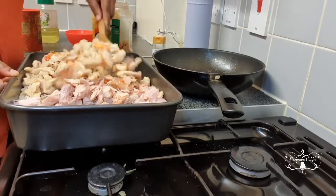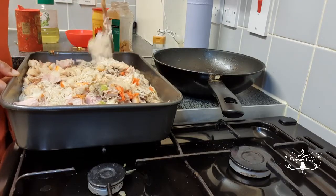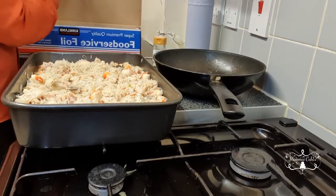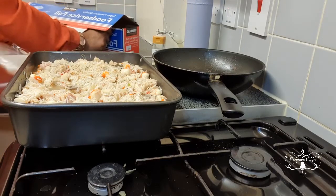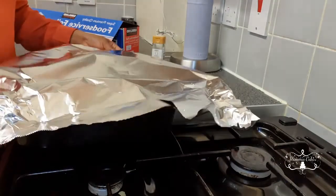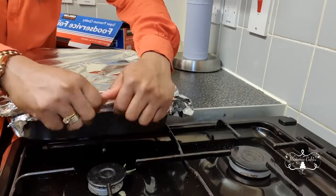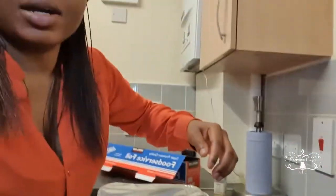Let's stir together until all is properly incorporated. And then cover this with foil. I'm not sure I mentioned that this was being placed in an oven dish. You can use a foil oven dish. I was going to use a foil oven dish, but I didn't have any. So I'm using my turkey or roasting dish to do that. And then you cover with thin film, with foil, as tightly as possible with no air coming out. Make sure it is well covered. And that's it, well prepared.